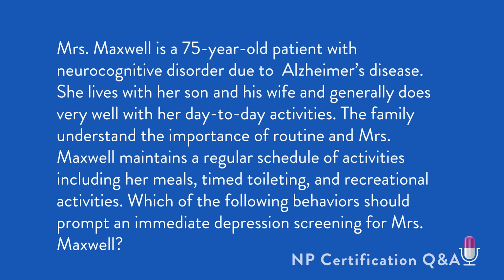The DSM-5 and, of course, the DSM-5 TR has a chapter on neurocognitive disorders. And the three neurocognitive disorders are delirium, minor neurocognitive disorder, and major neurocognitive disorder. And the real difference between minor and major neurocognitive disorder is the patient's ability to live and function independently or not.